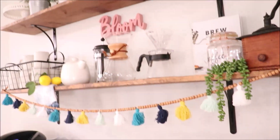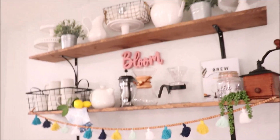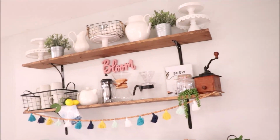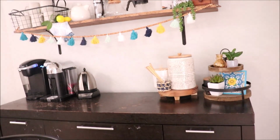Everything else was pretty much the same. If you have any questions about any of the other stuff, you can let me know in the comments, but everything else has pretty much stayed the same for the past few tours that I've done, but I did want to incorporate a few fun pops of color for summer.